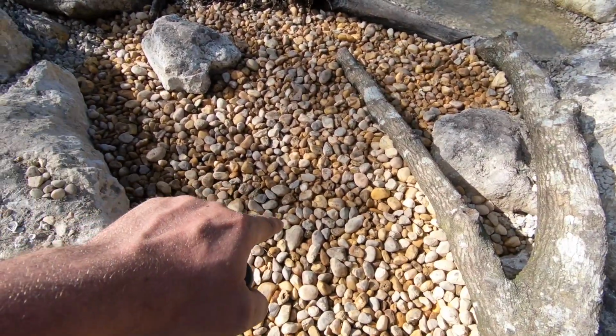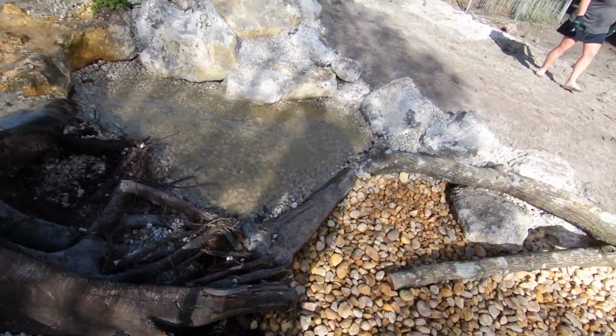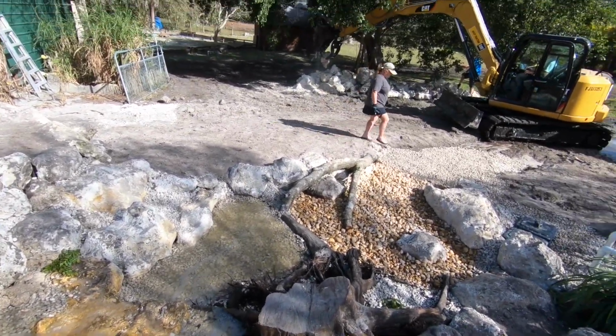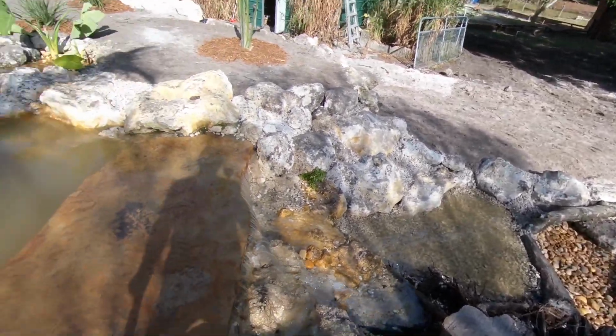But this is actually a rain exchange system under here with the aqua blocks. It's a whole 2,000 gallons of water. Whenever it rains and his ponds and stuff start to overflow, he'll catch a bunch of water in there and help keep his water level maintained in his pond.